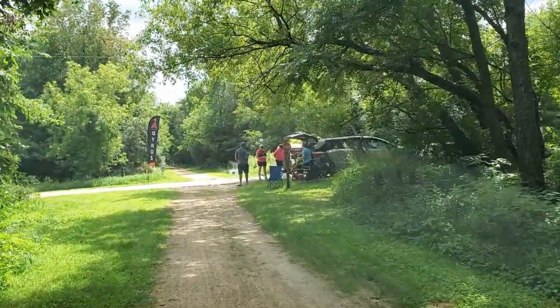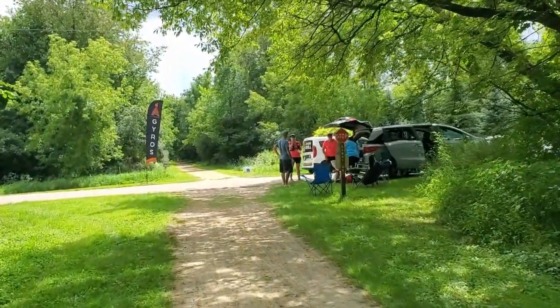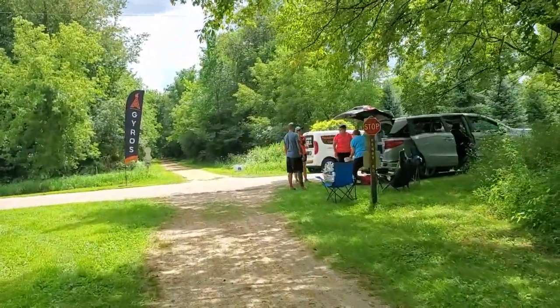Well, check it out. We've got some people making gyros on trail. Never seen anything like this before.